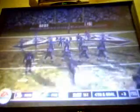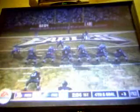Burke picks up about 4 yards on the play. This is it. They need 3 yards for the score here on fourth down. Don't run it. They'll get the ball here at the three.